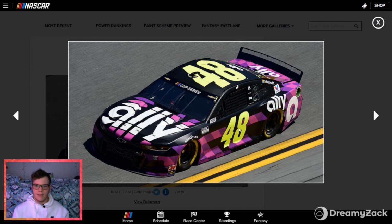I think when Lowe's left, and Lowe's had a black car for the last year, they should have gotten rid of the yellow number. I think they should have gone for a white base, purple numbers, or I don't know. I think this car just needs to be white or something. I don't like how it's black. I don't like the yellow numbers with it.